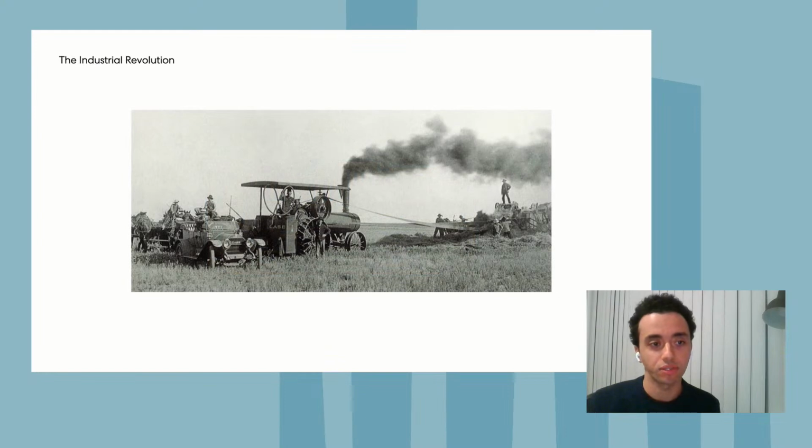And it's only until the technology started to advance throughout the Industrial Revolution that we started separating agriculture from the cities. We said farming, that's not for the cities, that's more for rural areas. And we started mass producing food throughout vast areas of land.